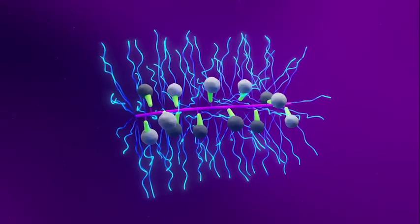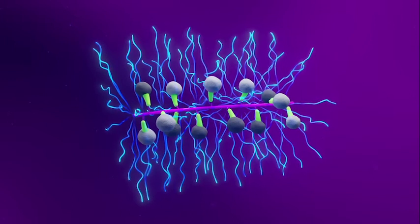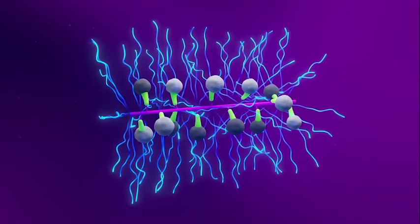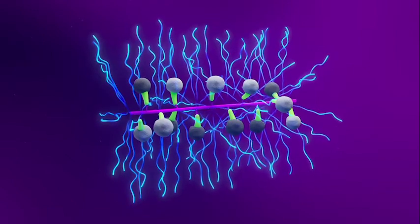What's very important is that these drug molecules that are attached to the polymer backbone are shielded within a shell of polyethylene glycol, which is a biocompatible polymer that's used in a number of different medicines today. And it's this shielding that protects the drugs on the backbone from premature exposure and release in healthy tissues.